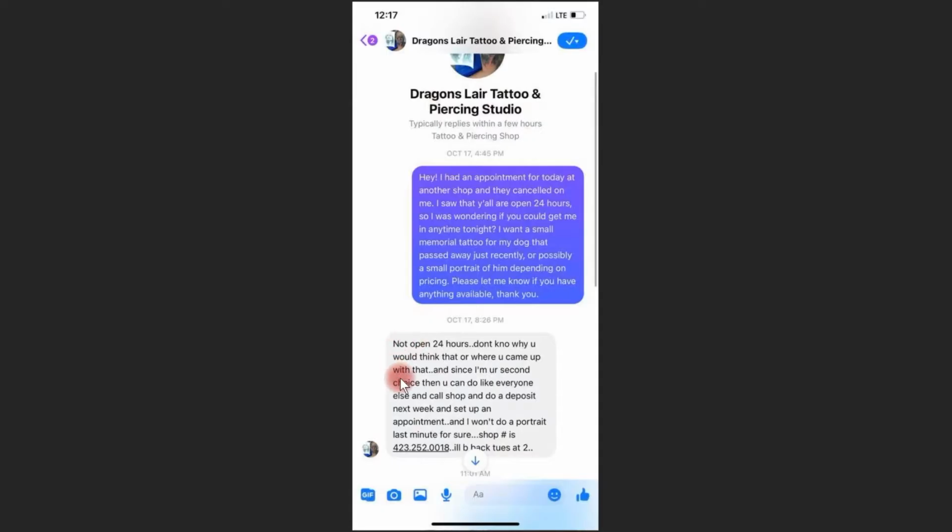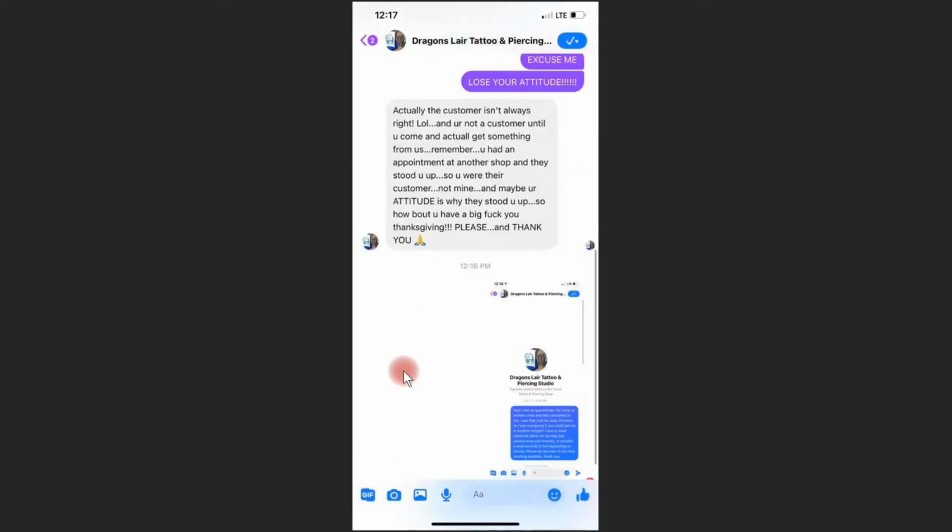And one of the clients actually posted some screenshots of a conversation between them, and you might want to pause it to read this, because it's just so funny. He just bashes on her so hard, but then at the end he's like, oh, but if you still want to get tattooed by me tomorrow, go ahead and call this number. It's just hilarious and weird at the same time, but there was a ton of reviews like that.